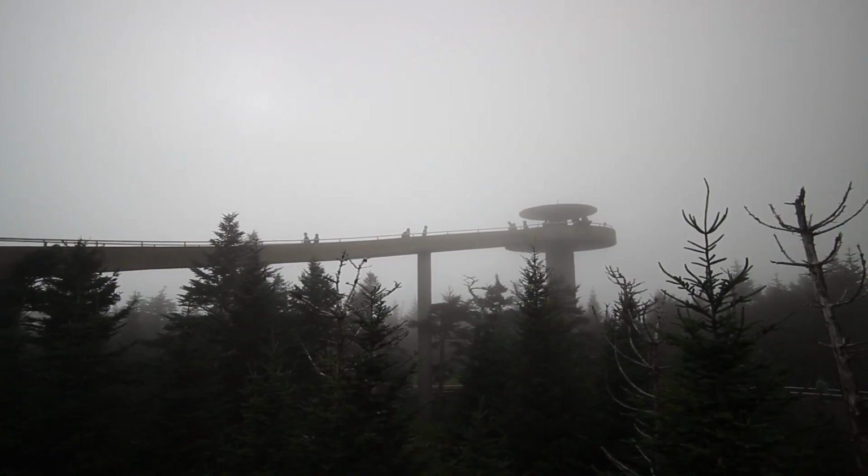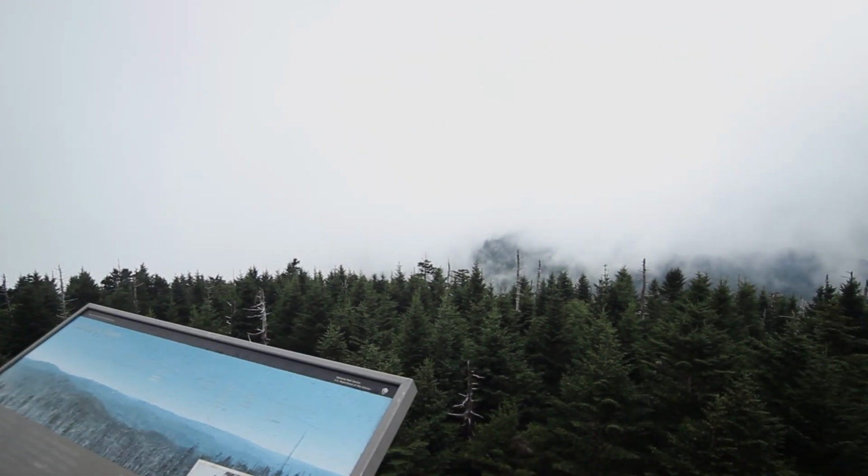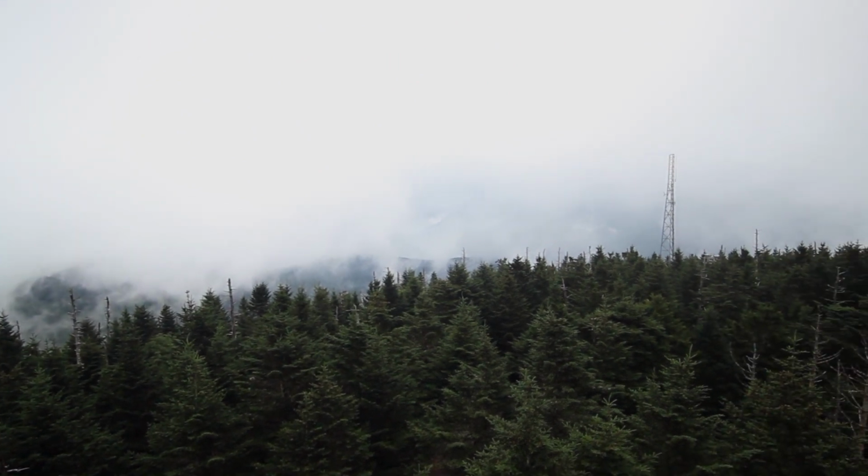Unfortunately, that was not the best, even the second time around. So we got to see a little bit, but it wasn't clear. Unfortunately, clouds rolled in and we didn't get to see too much.